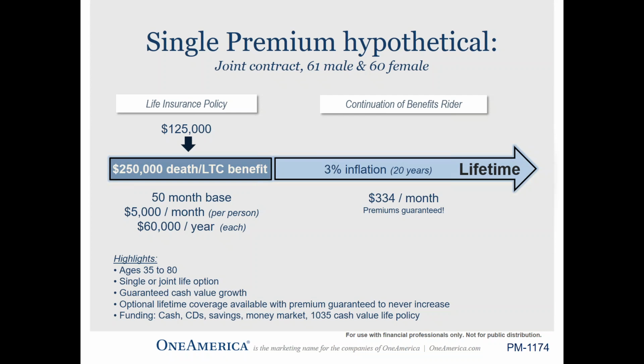Another nice feature is that we will waive the COB rider premium while either insured is on long-term care claim on that base policy or the COB rider. And because we break out the LTC premiums from the life policy, the clients can use health savings account dollars each year to pay for the COB rider premium, or potentially get a tax deduction for it as a medical expense. So if these were my clients, I might have them pulling $334 a month out of their HSA to pay for the rider.